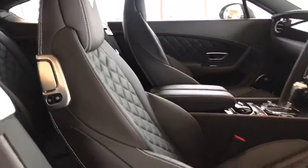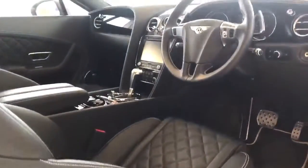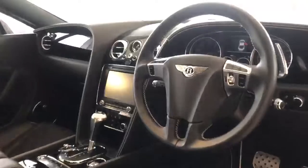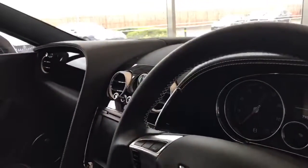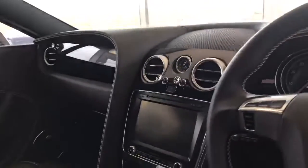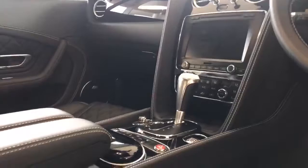Additional options include sports exhaust, comfort seats for driver and passenger, which are heated, ventilated and have a built-in massage function. We have our heated steering wheel with the hand cross stitching, again in contrasting colour, reversing assist camera and storage case.